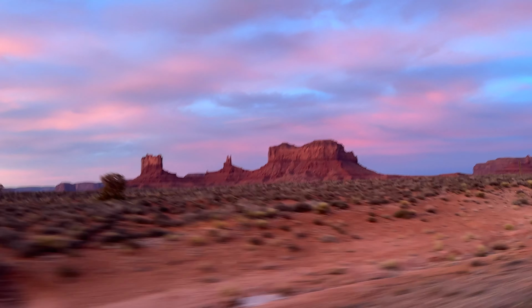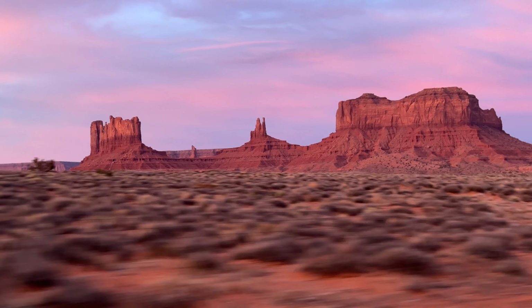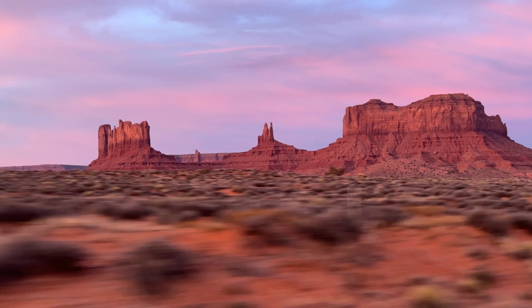The next morning, we woke up before sunrise to head to Forrest Gump Point. It's the perfect spot to catch the monuments lit up by the first light of day. Are we kidding? We're here at the Forrest Gump Point. It's as good as the movies. It's freaking amazing here.